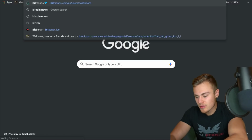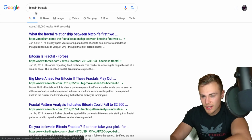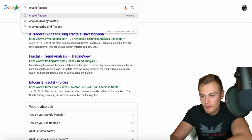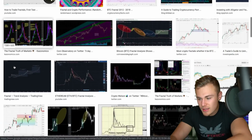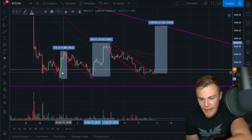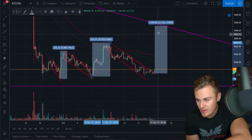And let's see, I want to do Bitcoin fractals. Let's see if that's even a thing online that we can check out, or crypto fractals. If we have any sort of indication, any sort of indicators, hard to see right now, but these fractals all tend to break bullish at the end of them each time. Notice we're starting to see that one right now.